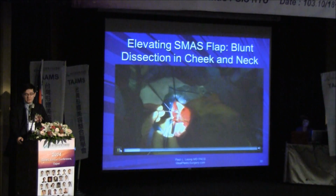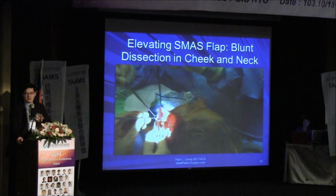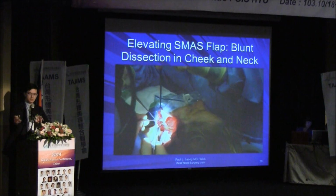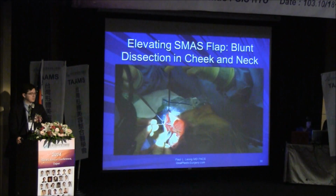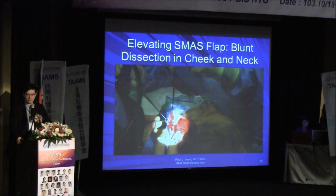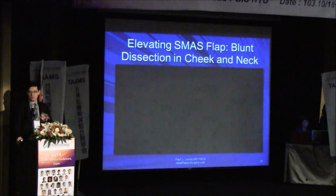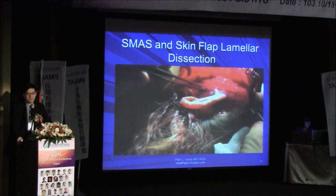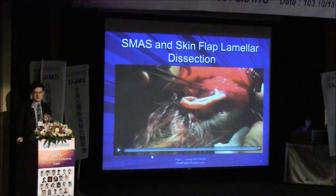Perfect. So you can see here, nothing too jazzy. I'm using this blunt instrument, and I'm elevating, and you can stick that quite a ways in and elevate the SMAS, and there's no sharp element to the dissection, so you can feel comfortable if you feel you're close to some neural structures. Next slide, please. Okay, and so we'll play this video. Thank you.